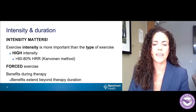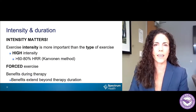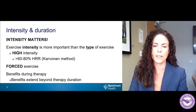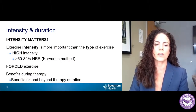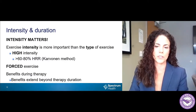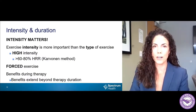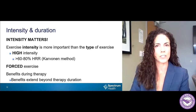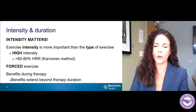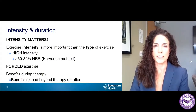Collectively, these results indicate that high-intensity exercise, which is defined in most studies as greater than 60%, up to 80% of your heart rate reserve, and we use the Karvonen method, can be delivered via multiple modes to result in global improvements in motor function. Now, endurance alone at lower intensities, which is less than 60% of your heart rate reserve, was not found beneficial. So this may mean your stroll in the park for 40 minutes or your leisurely walk, unfortunately, did not show any significant improvement in motor function or non-motor features of Parkinsonism.